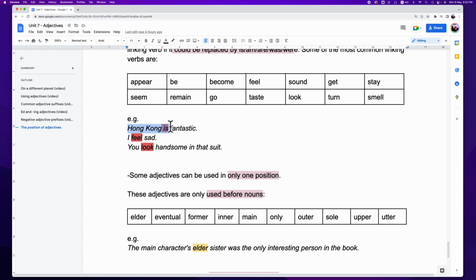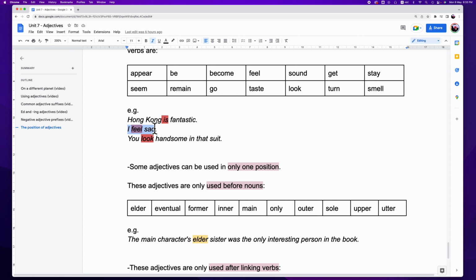Hong Kong is fantastic. The word fantastic follows the linking verb to be. I feel sad. The word sad follows the linking verb feel. You look handsome in that suit. The word handsome follows the linking verb look. You can tell the word feel and the word look could be replaced by verb to be: I am sad. You are handsome. So that's the reason we are sure that feel and look are linking verbs in this situation.